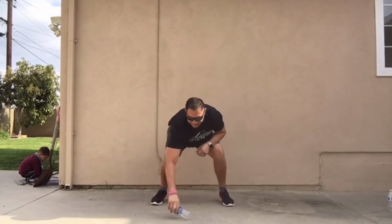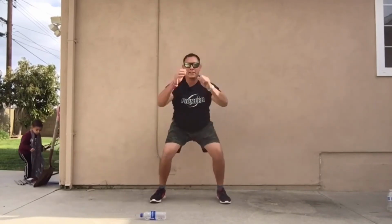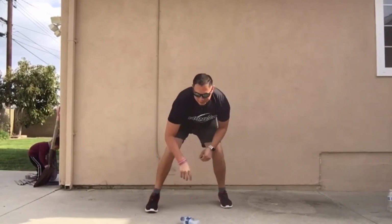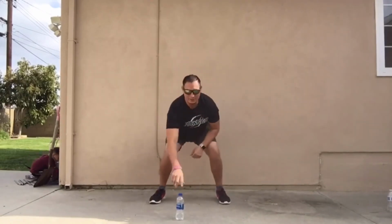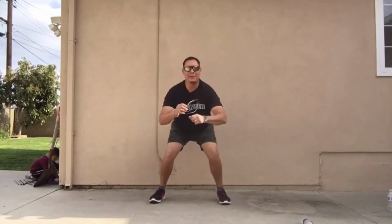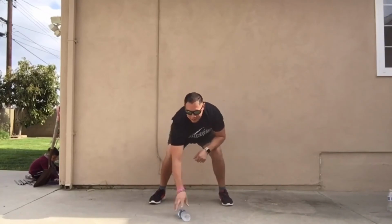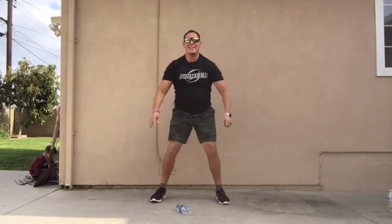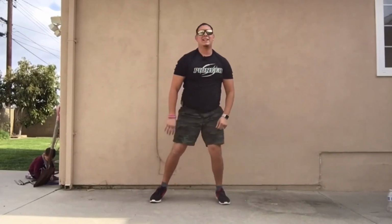Up. Flip again. I don't have the technique for this. I'm an old man. 1, 2, 3. 2 flips. Almost had it. Almost had it. 1, 2, 3. My score is still 0. Oh my gosh. 1, 2, 3. 1, 2, 3. Oh, almost. 1, 2, 3. 10 seconds left. Come on. 2, 3. Last one.